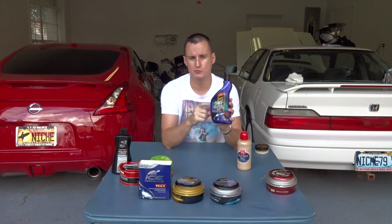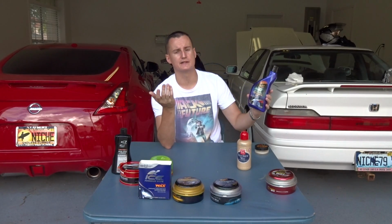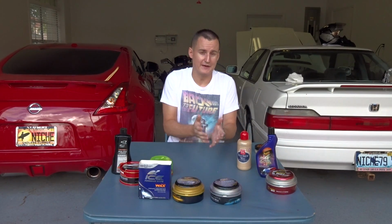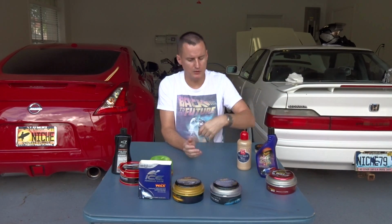But I had no issues with this whatsoever, and I know it's another synthetic, so I'm sure it would have lasted easily 5 to 6 months. But because I don't honestly know and haven't tested it, because I haven't had another car to test it on, I just can't guarantee you how long it will last. I'm just speculating here.